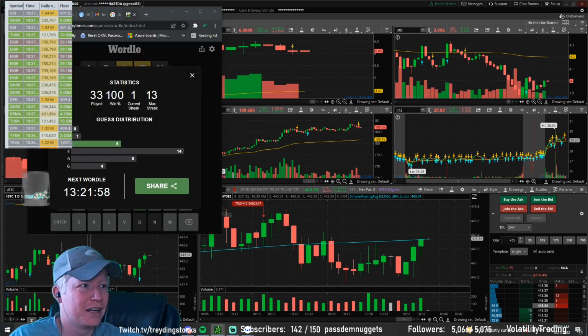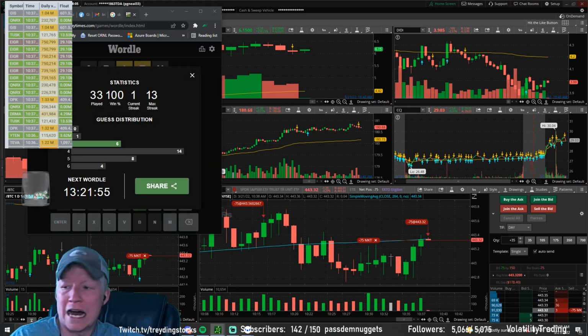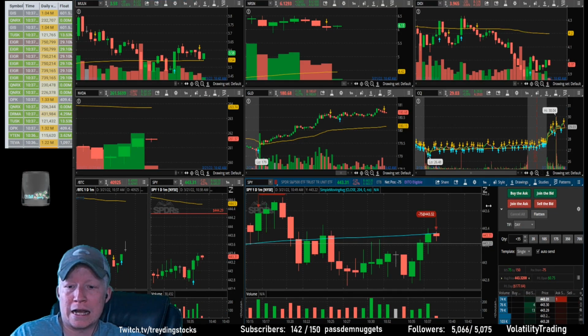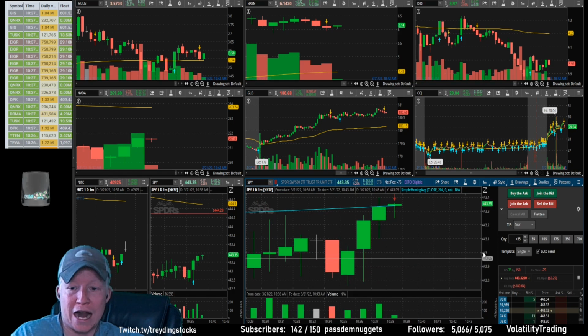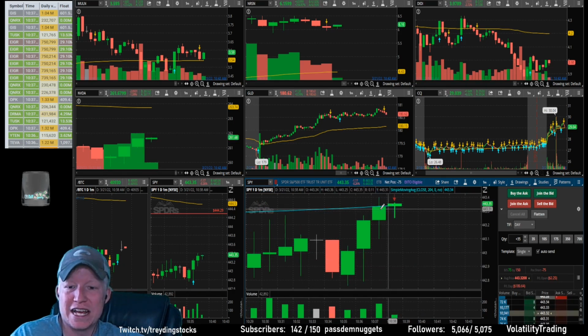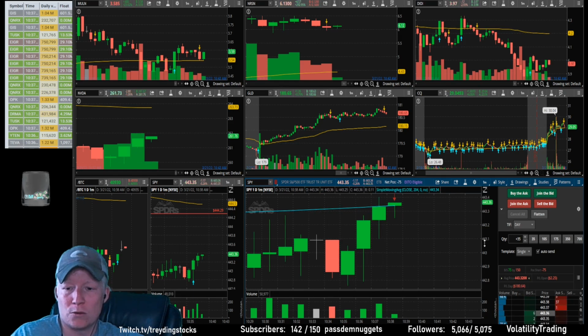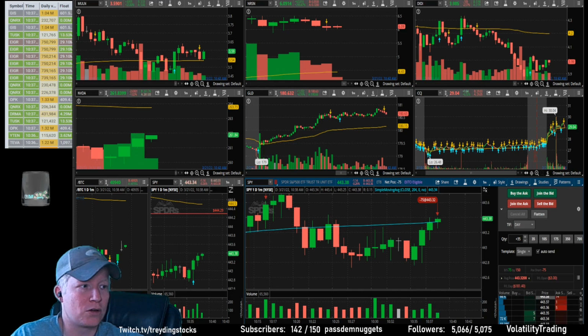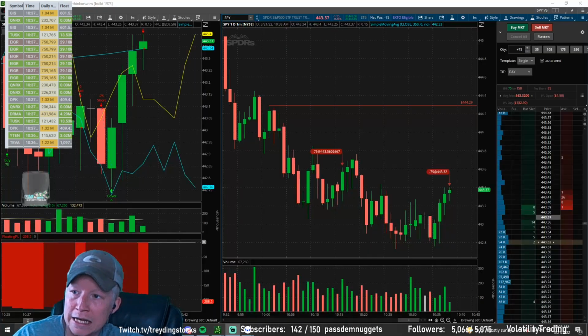Thank you. Okay, we are short here. I just shorted the market. We just won our Wordle, and now I'm short the market. Okay, we are shorting this pop. This bar actually just barely closed below the SMA. That's why I got short. If this bar would have closed over that SMA, it wouldn't have been a short. But since it closed below it, algo got short. I get short.